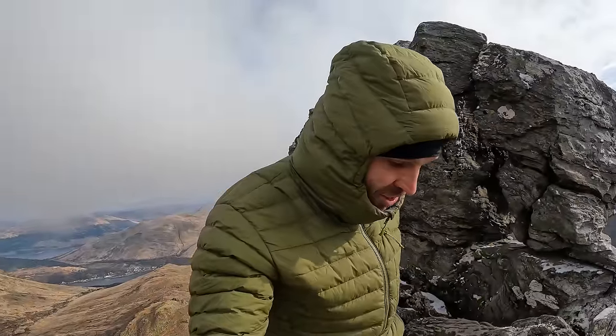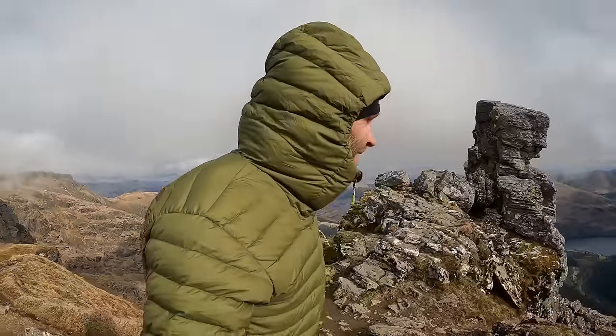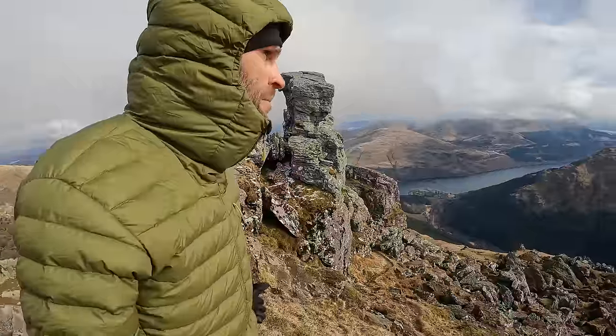Yep. This is what it's all about. Get yourselves outside and feel this. Feel that sunshine. Feel that cold breeze. And make your body work, because it doesn't do much when you're sat in your office or sat at home. It really doesn't. Stimulate your mind, stimulate your body. Get to do this, eh?